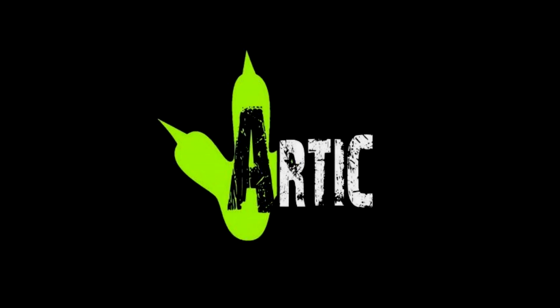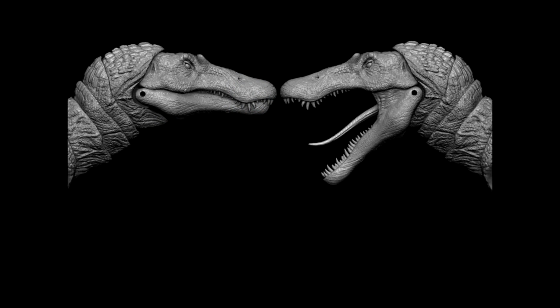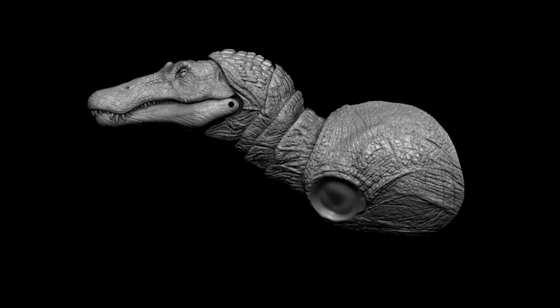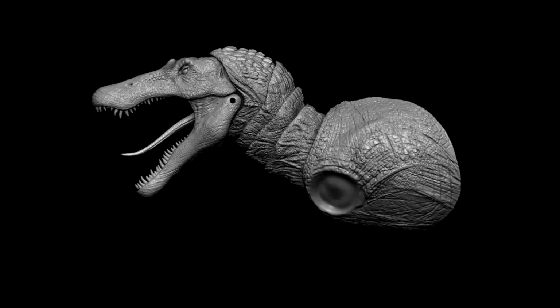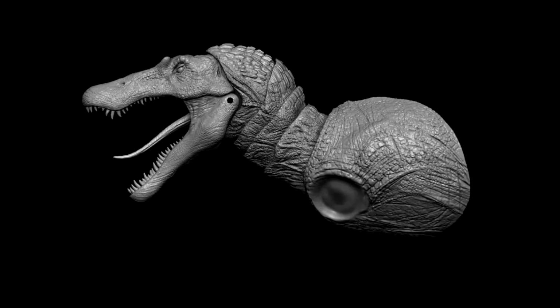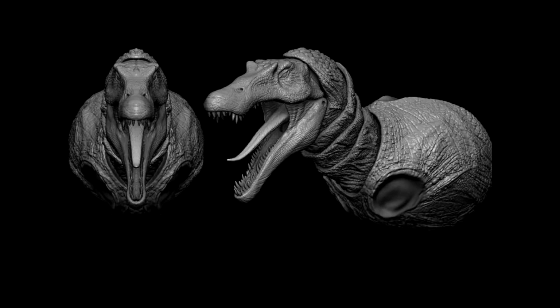And then when it comes to Artic Figures, we have a look at their next figure, or at least one of the many figures they seem to be working on currently. But this is a sneak peek of the Spinosaurus. They are already in progress of creating the Spinosaurus. And considering I now have quite a few different Artic Figures releases in my collection, I am extremely interested in this Spinosaurus and seeing the progress, as well as, of course, checking the figure out when it is completely finished, because I'm sure it's going to be another banger of a release from Artic Figures. The Spinosaurus already is looking amazing.